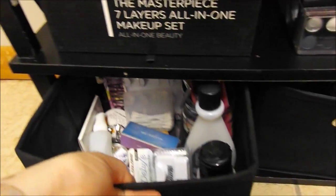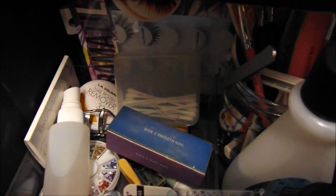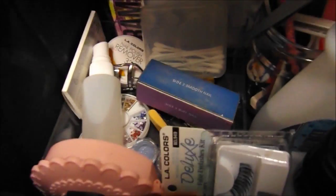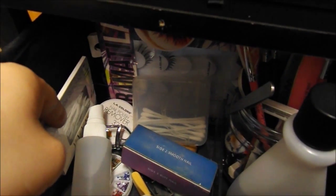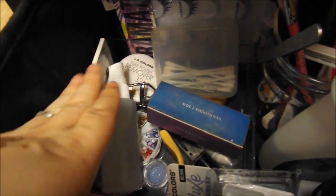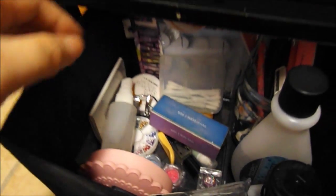And then down here, I just have nail care stuff, some lashes by LA Colors, another new lashes that I'm trying from LA Colors, and then the House of Lashes container with more LA Colors lashes in there. Elf eyebrow stencils for when I stencil my brows. And some nail tools and stuff like that. And some nail polish remover and things like that. Just nail care and lashes.